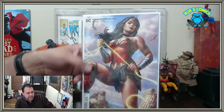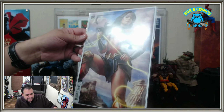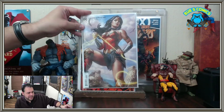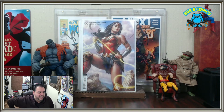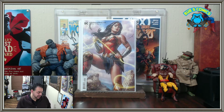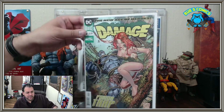Let's see. We got a couple more modern books. Here's Wonder Woman 755. I want to guess it's Middleton. So pretty cool. I was picking up some of these Middleton books for Wonder Woman, but I kind of went cold on them a little bit. They started getting a little bit repetitive. I do like what he's doing with the title, but I mean, how many pinups of one character can you really stand? So, like I said, the collection's getting a little big. It's going to undergo a big shrinking here soon, so there's a good place to start. Not picking up new books, right?